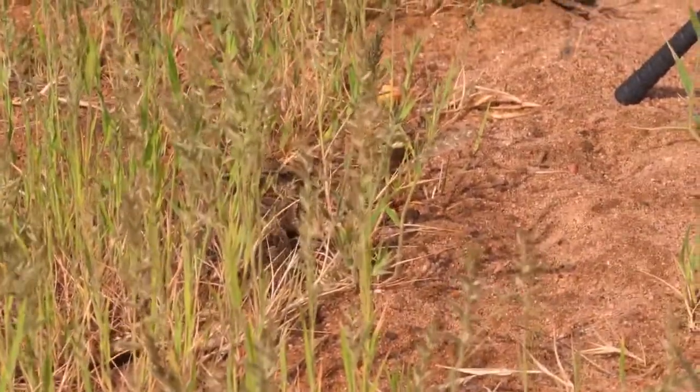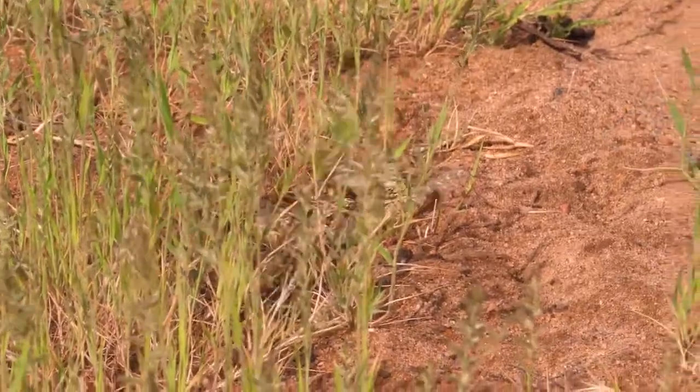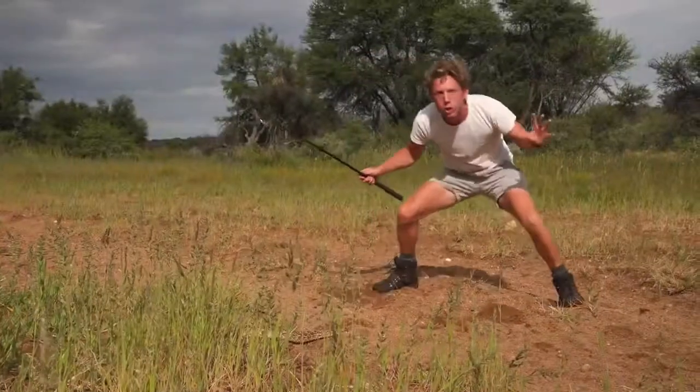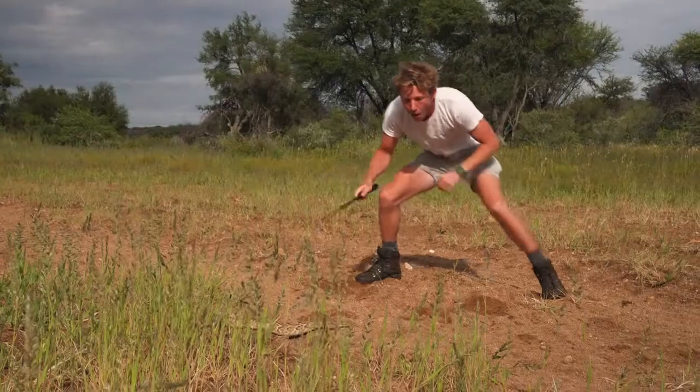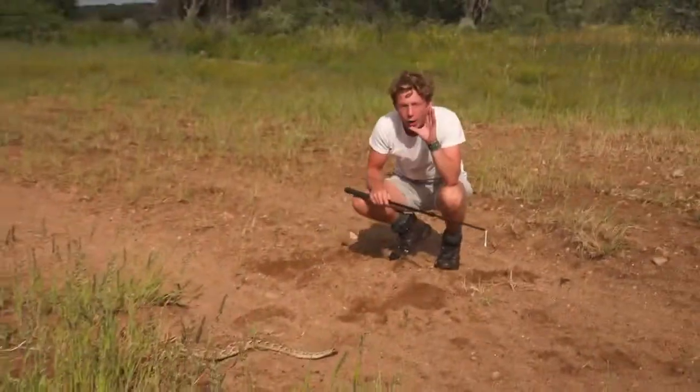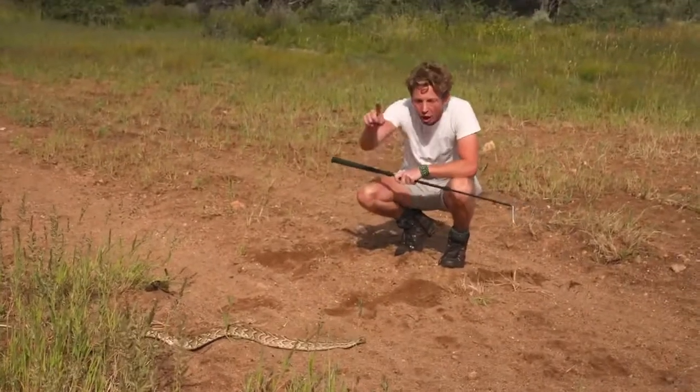Look at that, getting right up to this puff adder, coming right up to my leg. Whoa, see now, oh! Do you see that? Oh, do you see that? Wow, okay. I got a little bit too close and he struck out.